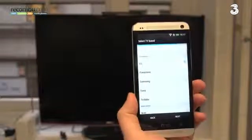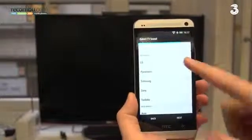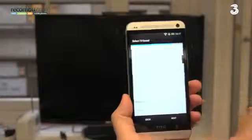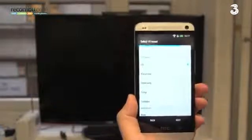So now it's trying to download all of the different IR codes for all the different TVs currently available on the market. And we have an LG TV, so I'm going to just stick with LG for now. You can even search by brand, or you can browse other brands, and they have a whole host of brands and codes here that you might need for your type of TV. So chances are you should be able to control your TV with this phone.